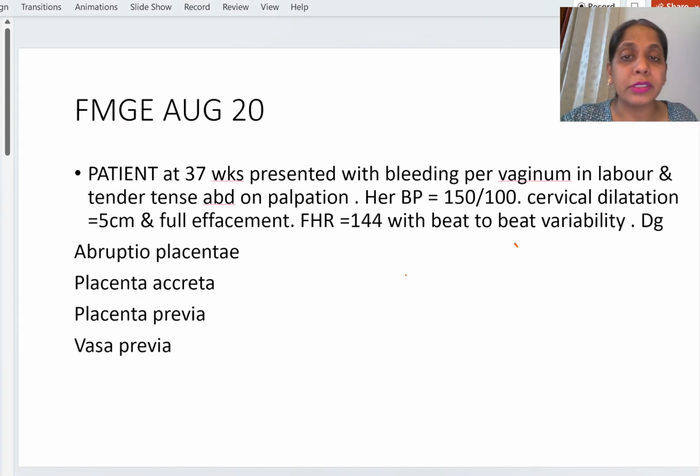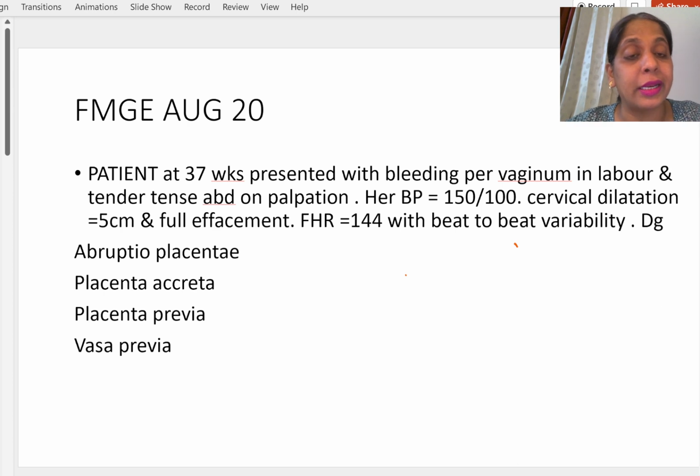Many questions have come. Now this is a patient at 37 weeks presented with bleeding per vaginum in labor and a tense tender abdomen. Again painful bleeding. Her BP is 150 by 100. Hypertension. I told you the examiner keeps on asking this risk factor again and again. Cervical dilatation is 5 centimeters and full effacement. Fetal heart rate is 144 with beat to beat variability. The diagnosis is, now this time there is no fetal distress but two points are present: painful antepartum hemorrhage. It is abruptio placenta.